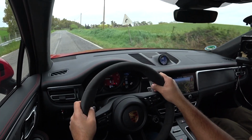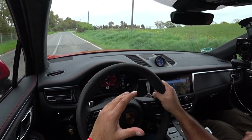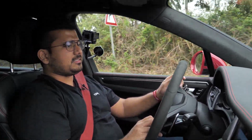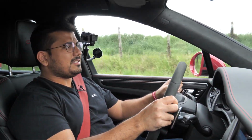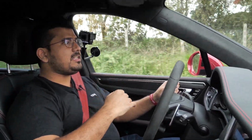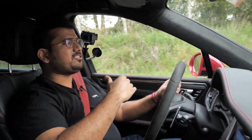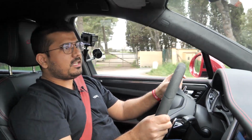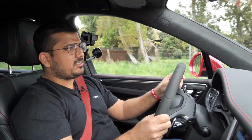Speaking of the seating position, this is significantly different than the Cayenne. Let's get into Sport Plus mode as I'm talking about this. There we go. The seating position is so much lower. In the Cayenne, you definitely feel like you're sitting in an SUV. You have that tall view and that great visibility, but it does feel like you're sitting on top of something. Whereas here in the Macan, you definitely feel like you're sitting in something. So the Macan wraps itself around you.